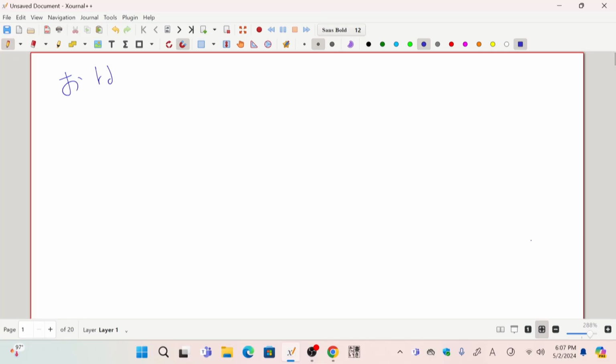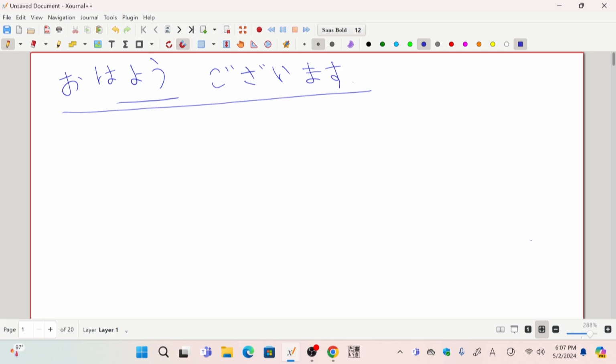So in this class, let's begin with the greetings which we have already done. Let's repeat those. So what is good morning in Japanese? Good morning is called Ohayo gozaimasu. Let's write that. This is O-ha-yo. So Ohayo, here it is elongated. Ohayo gozaimasu. When you are talking to a senior, you can say good morning as Ohayo gozaimasu, but when you are talking to your own friend, you only need to say Ohayo and that will be enough.